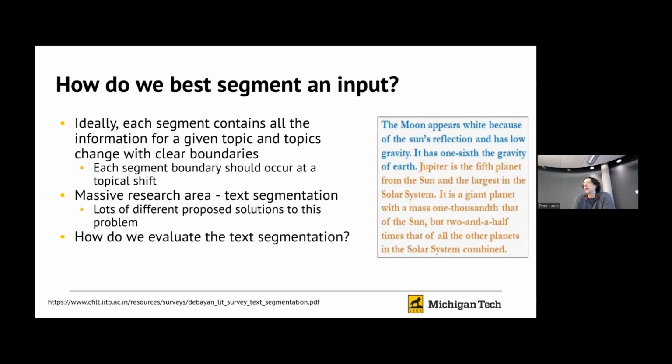But one thing that I thought was lacking was ways to evaluate text segmentation. So here's an example on the right. We have some text that's about the moon and Jupiter, and you can see that this is a pretty logical place to segment the text. So we go from talking about the moon to talking about Jupiter. And so, yeah, those are pretty clearly different topics.